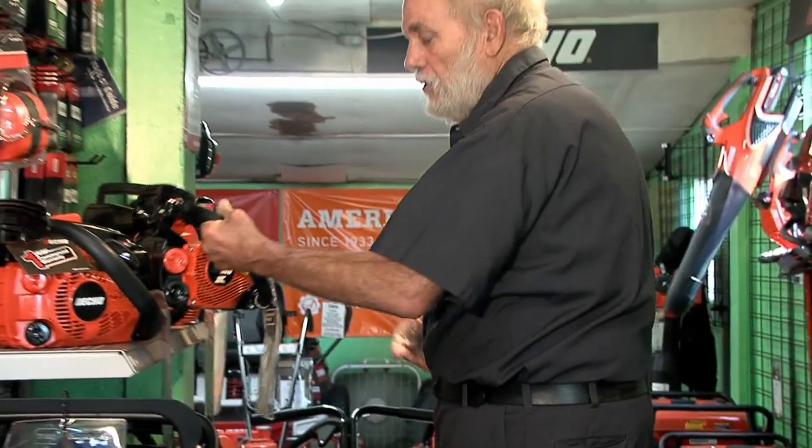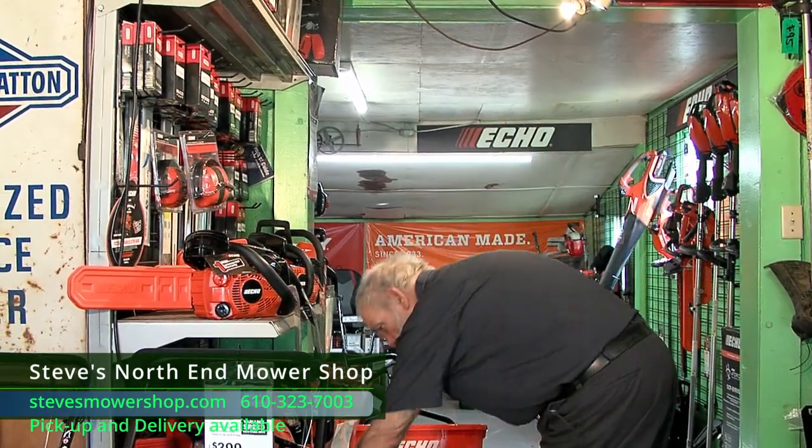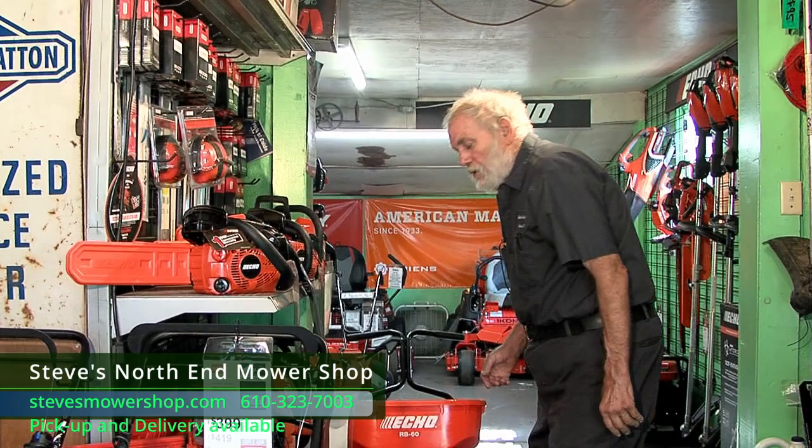There's some regular saws from 16 to 18 inch and 20 inch bar. We have one hanging up there with a 32 inch bar on it. So there's many different models in the Echo lineup. We even have a cutoff saw for those that are doing cement work and stuff like that. Echo has got into the cutoff saws.